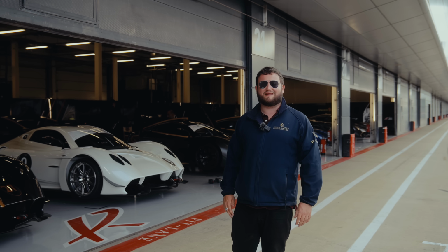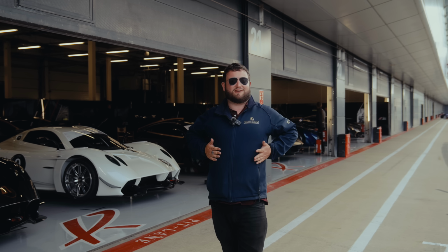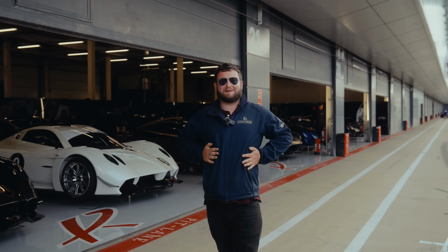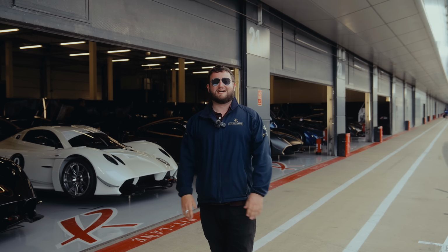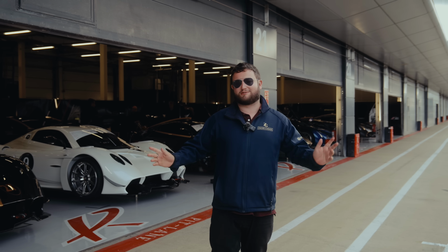I must admit though, now it's been a few hours since I've been out in the Huayra R, my ribs are absolutely killing me, so I think I will stay out of the passenger seat and stay in the driver's seat. But does that mean that we could be buying one of these? Who knows? Stay tuned.